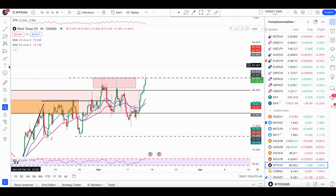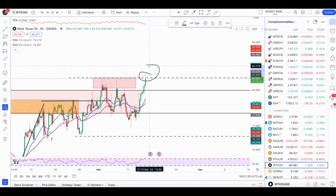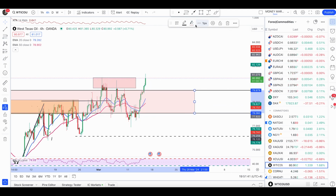Here on crude oil, I just made a new high right here. So just remove this line, but it is very important that this candle must close as a bullish candle. But for now, looking at the fact price just made a new high, we can now use this zone as our bullish trend continuation zone right here. Just turn the color to green right here.